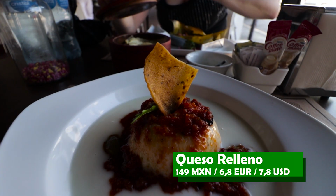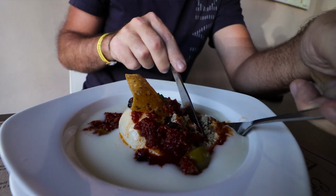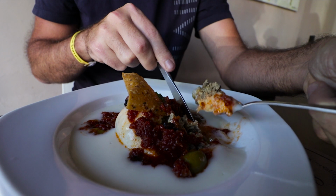So this is queso relleno. This is actually one of the main reasons why we came here, because it's actually quite hard to find just in the street food stalls. So they basically take this bowl of Edam cheese, hollow it out, put meat inside it, then put it in the oven, cook it like that, and then just scrape it out, and this is the result. Lots of cheesy gooiness. Let's try it.